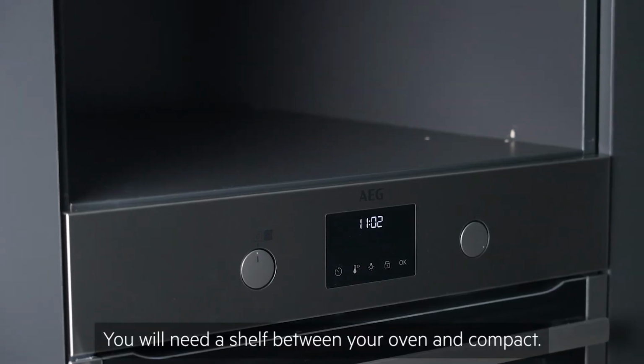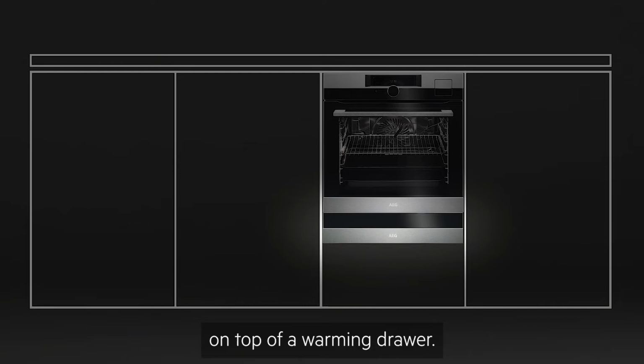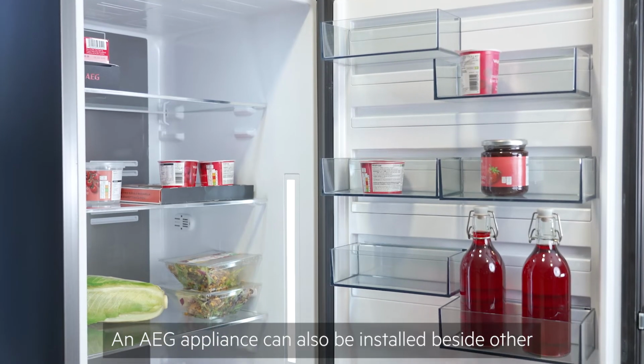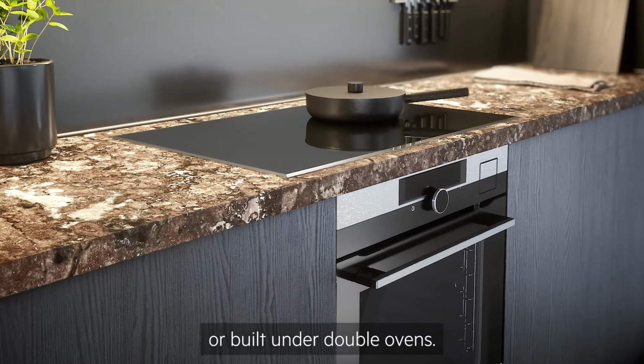You will need a shelf between your oven and compact. However, your oven or compact could sit directly on top of a warming drawer. An AEG appliance can also be installed beside other AEG built-in appliances. Other popular ovens are built-in or built-under double ovens.